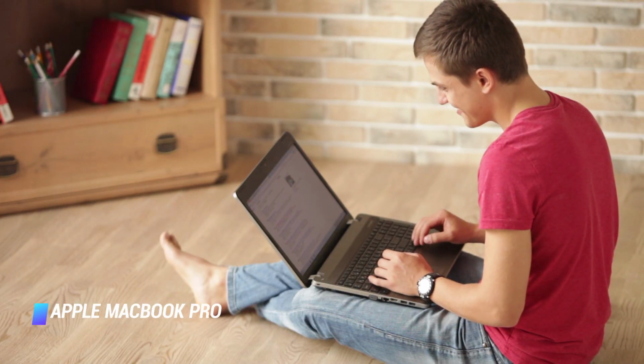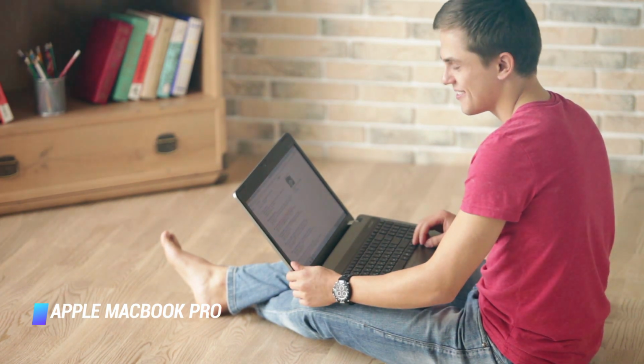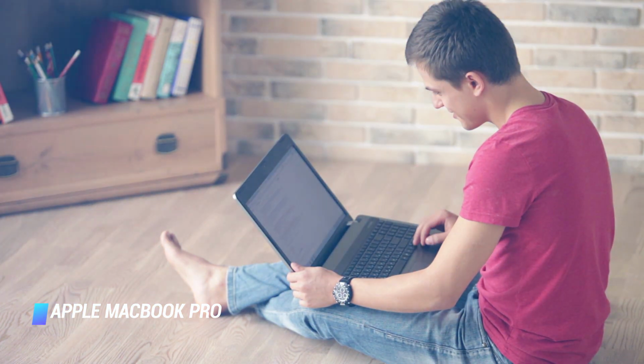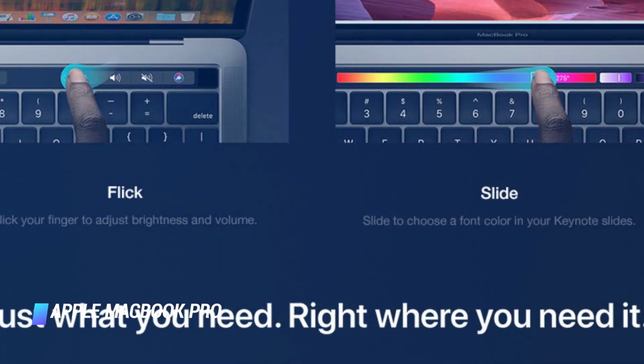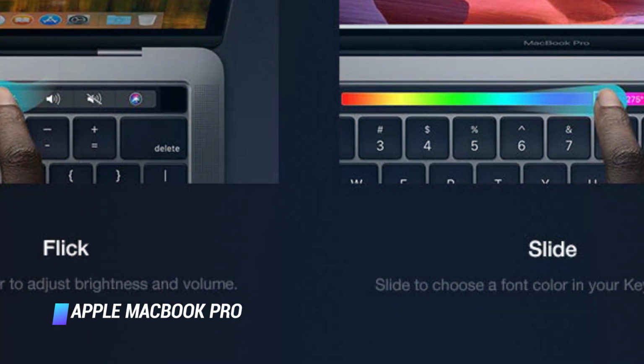Owning one myself, I can tell it's a good option to choose for power and portability because the design is almost as thin as a MacBook Air, but with a lot more performance. It's also worth noting that the 15-inch model, while still available to buy, has been replaced by the larger 16-inch model. However, this doesn't mean you can't find some great deals for the 15-inch model.